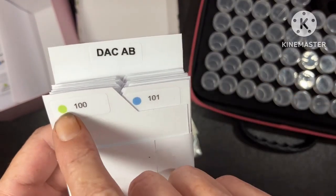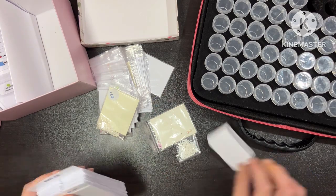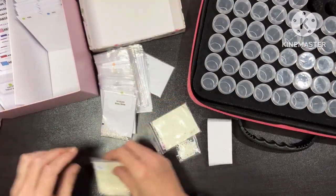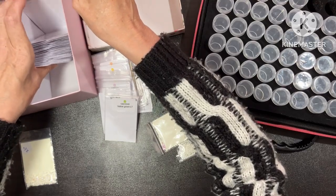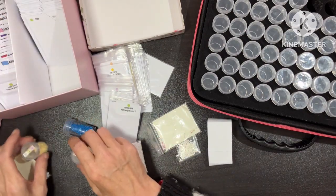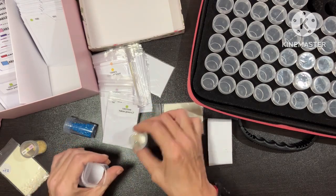You've got the DAC and then you've got the 100 and so on. And then you can get the bags as well. Right, I can take that out because I don't need that one. So, we have 141 can go in. That is rounds. In fact, let's have a look because I've got these here. So, 141 I've got. So, I can empty it at the same time. It can just go in.